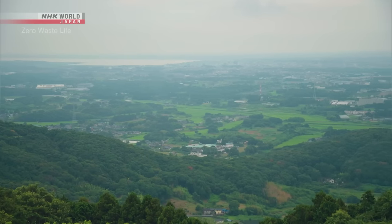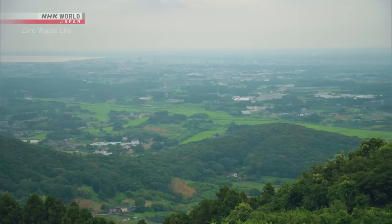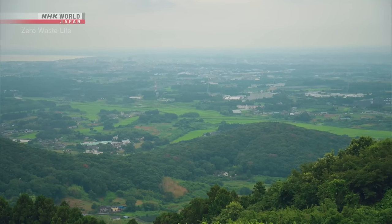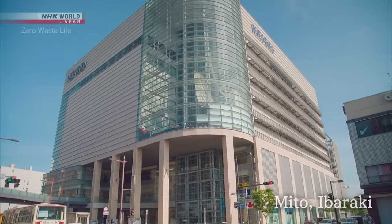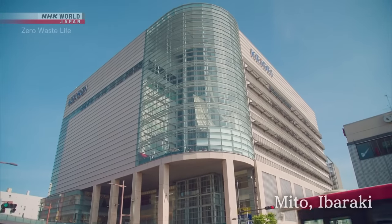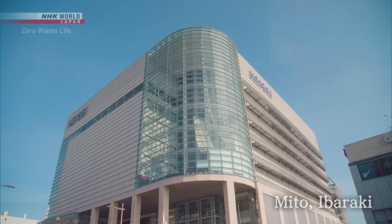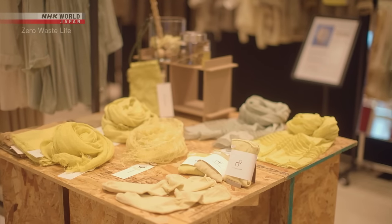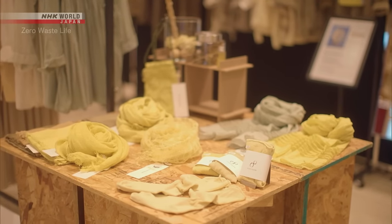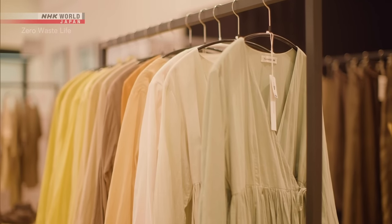Ibaraki Prefecture, a productive agricultural center not too far from Tokyo. Today, at this department store, a certain fashion label held an event. Inside, an array of colorful clothing and other sundry items, but their colors didn't come from ordinary dyes.